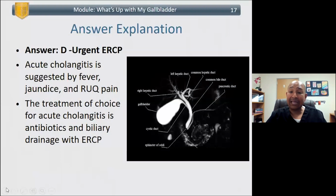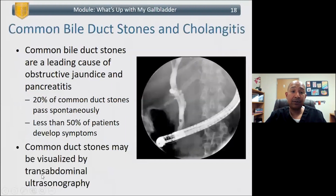So this is exactly what we talked about over here. So let's talk about common bile duct stones and cholangitis. Common bile duct stones are a leading cause of obstructive jaundice and pancreatitis. So I put a couple of statistics here. 20% of common duct stones pass spontaneously, and less than 50% of patients develop symptoms.